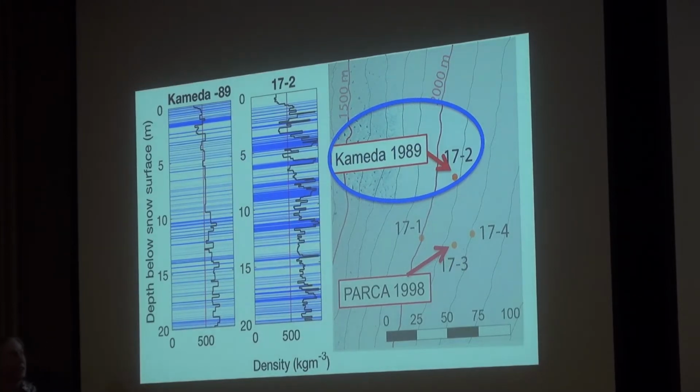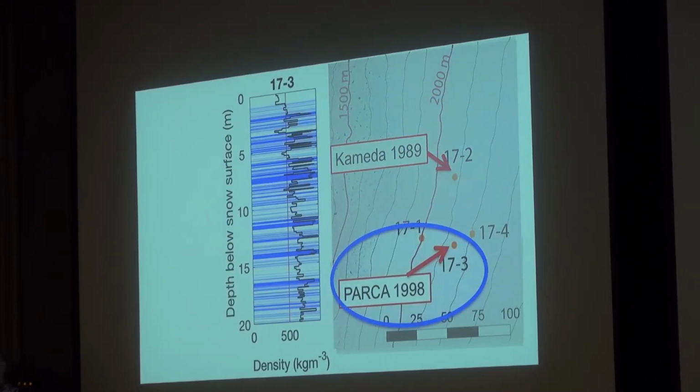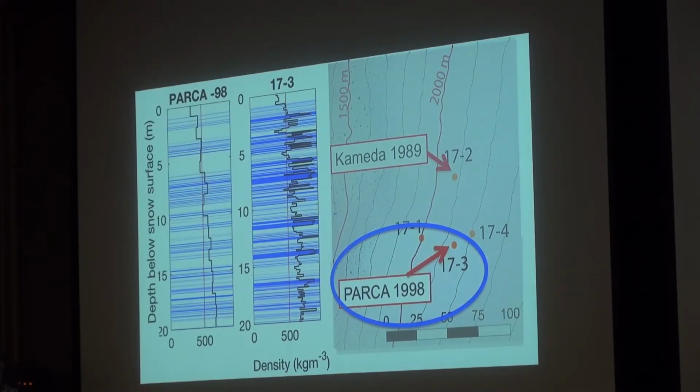It's very, very different. You'll see that there's a lot fewer ice layers here. And the density is lower. And the same pattern is repeated at this other site. Here's our core, and here is the core that was taken about 20 years earlier. A lot less ice. So what I'm showing you here is observational evidence of an increase of meltwater infiltration and refreezing in the Greenland ice sheet over this time period.